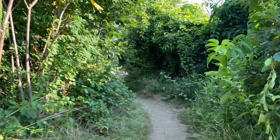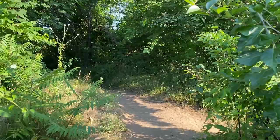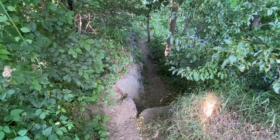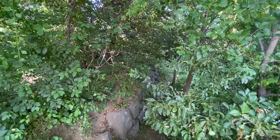Pretty cool. So there's a little footpath that you can take around here. That's what we're doing this morning. And again, we're at the Fort Pickering site. Right off the path here, you can see more of the stonework for the fort. There are little remnants of the fort all around this island.